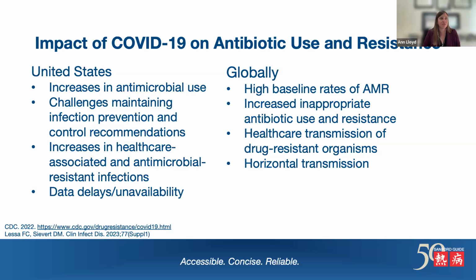Globally, another group has done some work, particularly around antibiotic resistance globally during the COVID pandemic. I encourage you to check out this Clinical Infectious Diseases supplement from 2023. There's lots of articles in that particular supplement. This editorial that I've cited here just talks about how globally, there's a high baseline rate of antimicrobial resistance. And during the COVID-19 pandemic, we saw increased inappropriate antibiotic use as well as resistance.